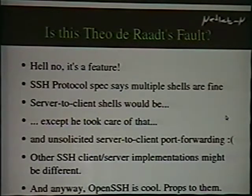And also unsolicited server-to-client port forwarding. That would be pretty cool. SSH client connects to your malicious server. You open up a port forward backwards. Unfortunately, once again, there's code to think about that.